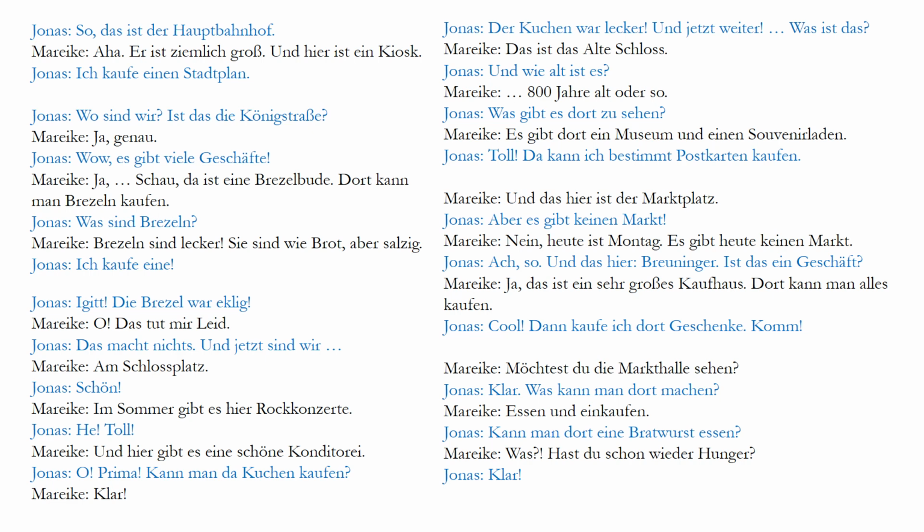Ach so, und das hier, Breuninger, ist das ein Geschäft? Ja, das ist ein sehr großes Kaufhaus. Dort kann man alles kaufen. Cool, dann kaufe ich dort Geschenke. Komm. Möchtest du die Markthalle sehen? Klar. Was kann man dort machen? Essen und einkaufen. Kann man dort eine Bratwurst essen? Was? Hast du schon wieder Hunger? Klar.